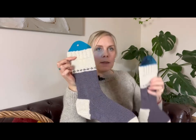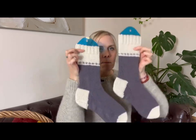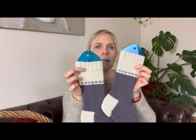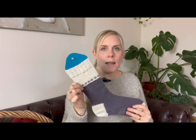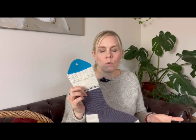I should point out, that's the other sock, and they do match, but they don't quite match. And here's the reason why. I have never made socks with any kind of design. I've always just used self-striping or self-patterning wool. I love West Yorkshire Spinners sock wool, personally. It's one of my favourites.